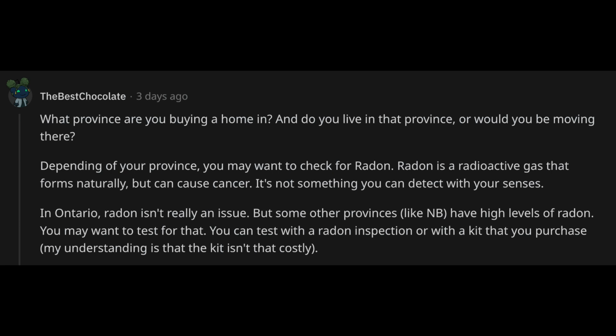Now, mistake number 3 is not checking for radon in some provinces. This is a very interesting point that I didn't even know existed until now. Depending on your province, you may want to check for radon, a radioactive gas that forms naturally but can cause cancer. It's not something you can detect with your senses. In Ontario, and I would imagine BC, it's probably not a big issue. But in some provinces like New Brunswick, which have high levels, you may want to test for that. You can test with an inspection or with a kit. It also does not cost that much according to the person that posted this comment.